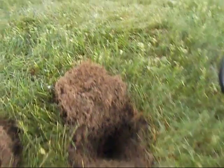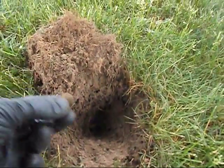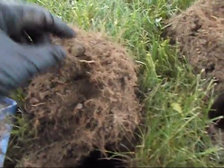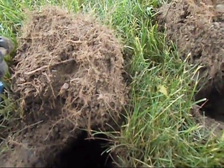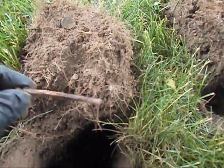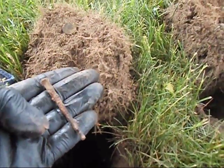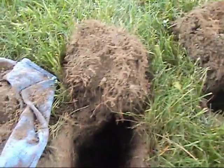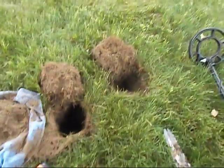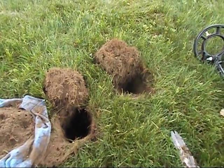Alright, the first hole right here, I got a clad dime. It's about 5 inches deep. The hole next to it, another clad dime. That was about 4 inches deep, and a little bit deeper was this old square nail, from the 1800s style. Not bad. Good start. Like I said, I'm looking for silver, so I'm just going to hit this area hard. I'll be back with some more signals and finds.